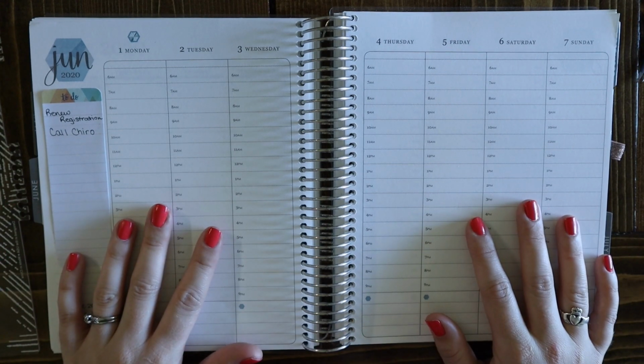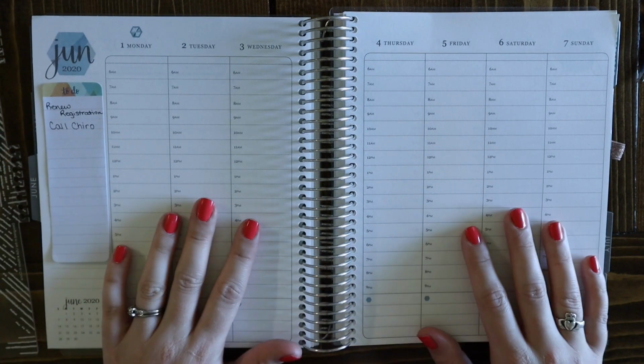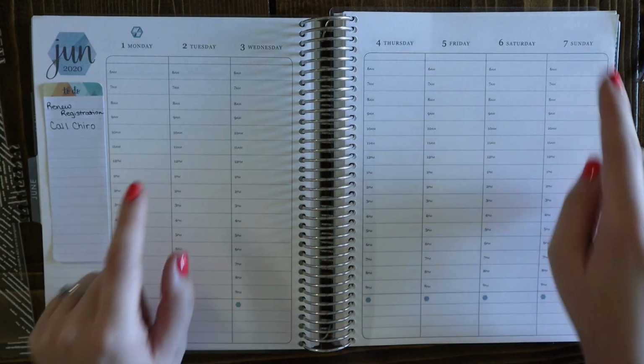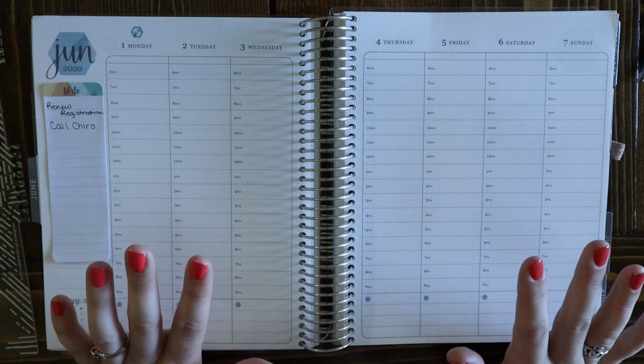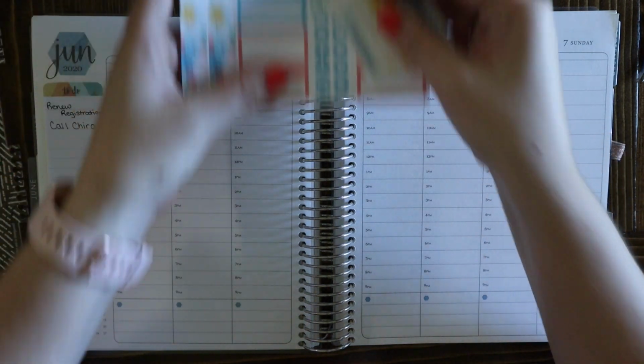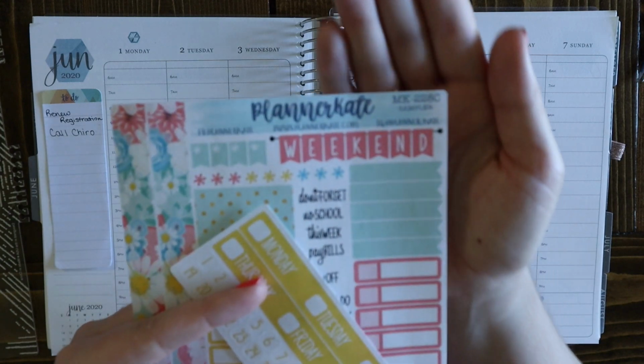Oh my gosh, can you believe it? May's gone. May is done. So we are planning the week of June 1st through the 7th in my Erin Condren hourly life planner. Today I'm going to be using a Planner Kate kit again because I just love Planner Kate. We are going to use Mini Kit 228C.